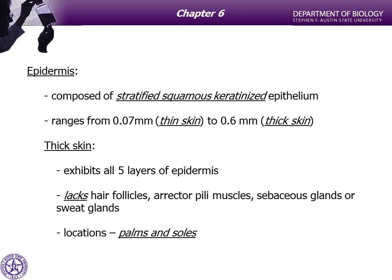So we'll start with thick skin first, palms and the soles of our feet. We talked about 5 layers to the epidermis. Well, the thick skin has all 5, but what it doesn't have are hairs, hair follicles, and these little smooth muscle bundles that are connected to our hair follicles called erector pili muscles. And when erector pili muscles contract, what do you see on the surface of your skin? Goosebumps.